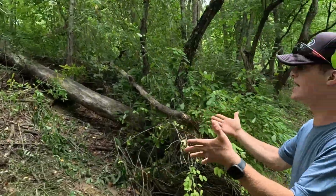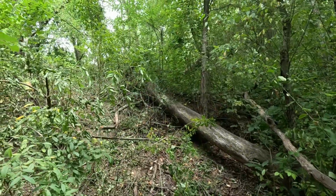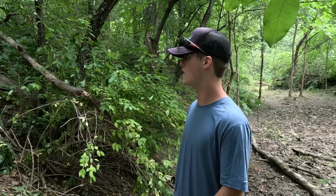So I really like this hill though. So we're gonna have to figure out what we're gonna do with that. So this one's a mess, not even close to finished yet, but we have to figure out what we're gonna do because there's holes in the ground and there's wasps in the ground.